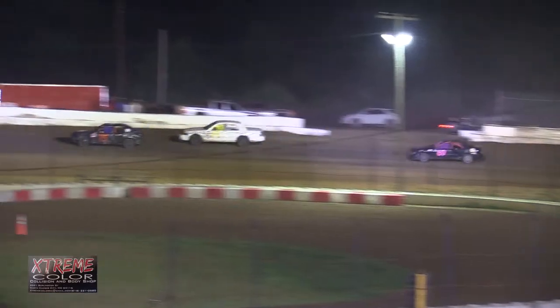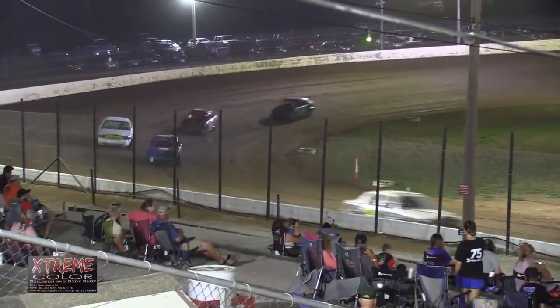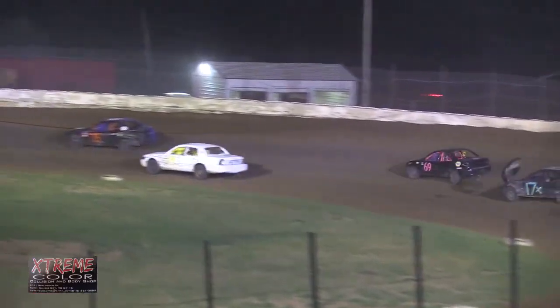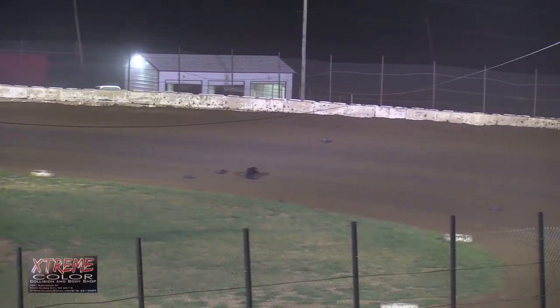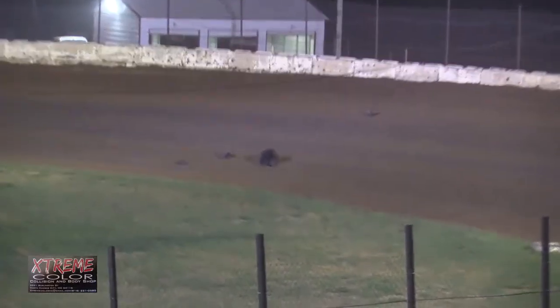Jones Sr. still in second. Mike Parker right there with him. Timmy Carter in the 69. Clayton Brown right behind him. Oh, we got some sheet metal falling off the fourth place car. Looked like the whole rear bumper cover came off.